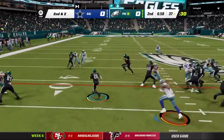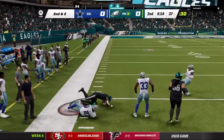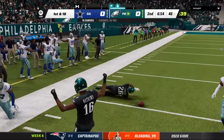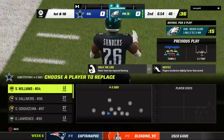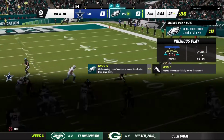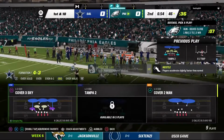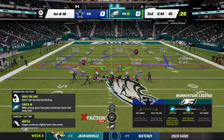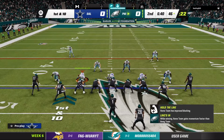Another run here with Sanders. Oh, he's got a little daylight. And he'll take this to the other side of midfield before going out of bounds. 17 yards and a 1st down for Philly. We often give credit to the O-line there. 2 tight end formation. Those tight ends block pretty well also. Yeah, and that's one of the most dynamic positions in football now. The tight ends who can block at the line of scrimmage at the point of attack, and they can also get downfield and catch the football.